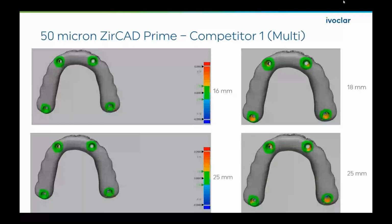You're getting in the range of somewhere over 200 microns of deviation from what you should be getting. Now, you may be able to get it to fit on the patient's implant, but this could also cause complications later on when you're dealing with the material against another competitor. Same thing. The red is a micron gap difference that's there.